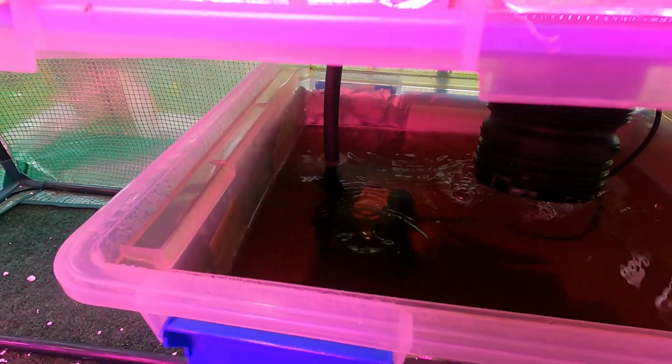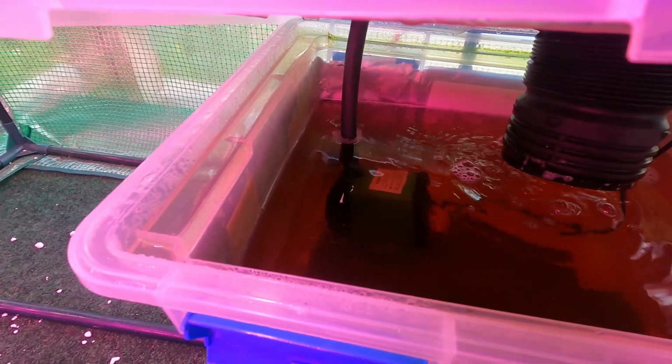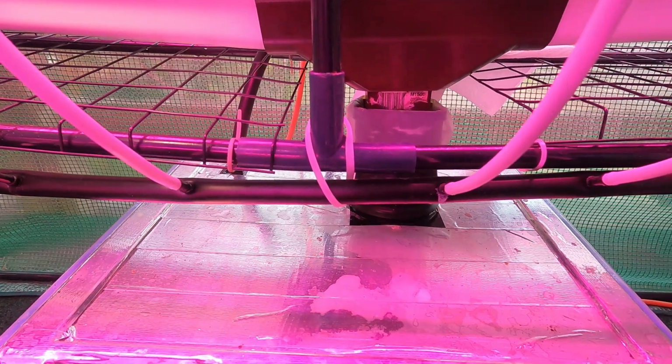Here's the nutrients so far. They look pretty good. You can still see the pump through the nutrients. The nutrients are a decent color. It's going all right.